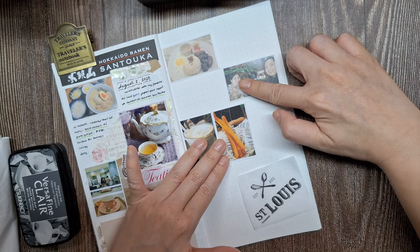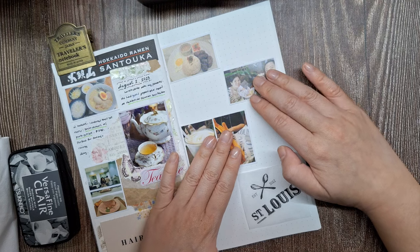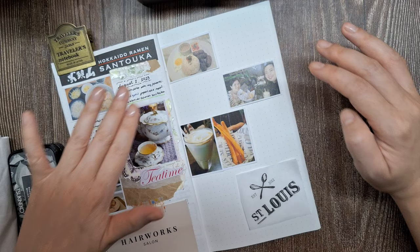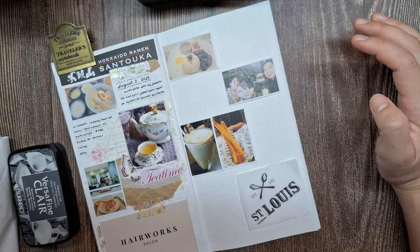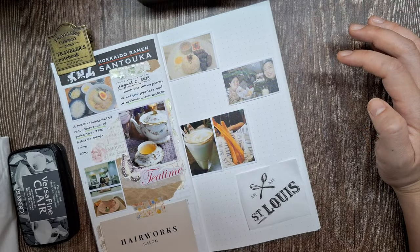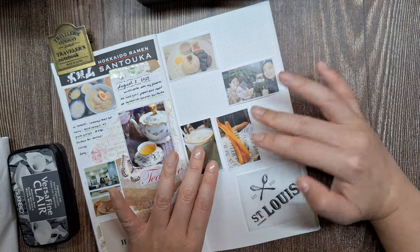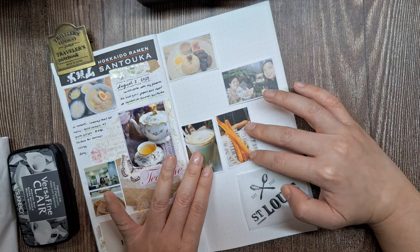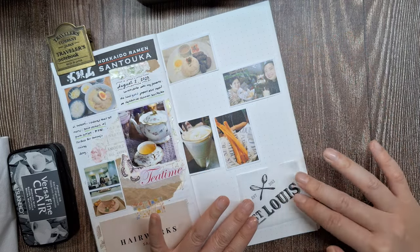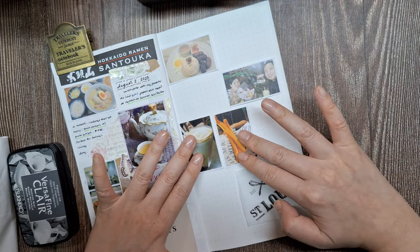For this page, I think I want to place the restaurant logo from the napkin on the lower right corner of the page, then place the photos above it. Initially, I was planning to include this cute memo pad ephemera, but I changed my mind because of lack of space. I want to be mindful of leaving enough negative space so it doesn't feel too cluttered. The logo will act as a nice branded anchor in the corner while the photos can take center stage above it.